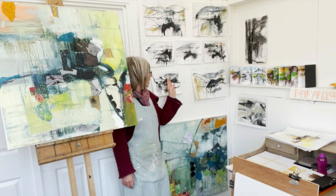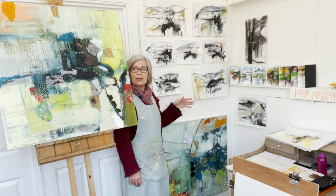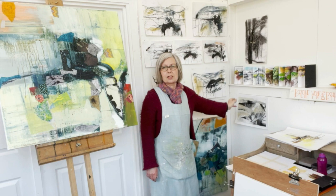So these pieces were either done outside on location observing the moors from a distance, or they were done back in the studio creating studies from the studies. And this Constantina here was all created on location, looking at the moors from a distance. And I'll share with you some close-ups of those so you can see them better.